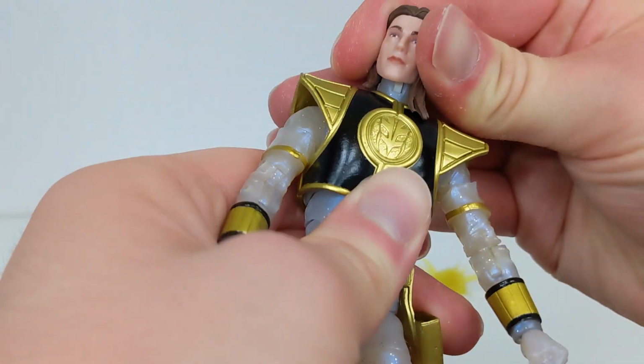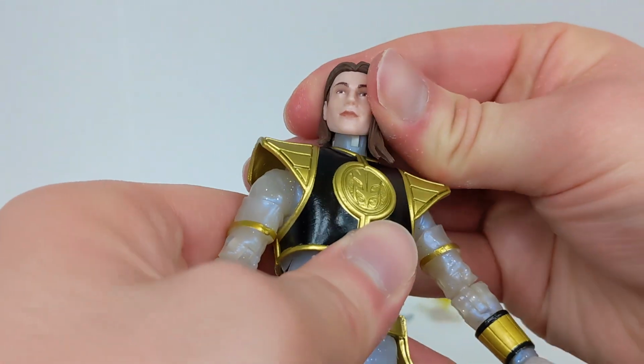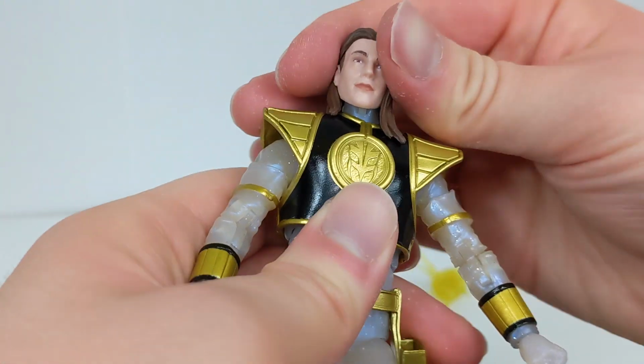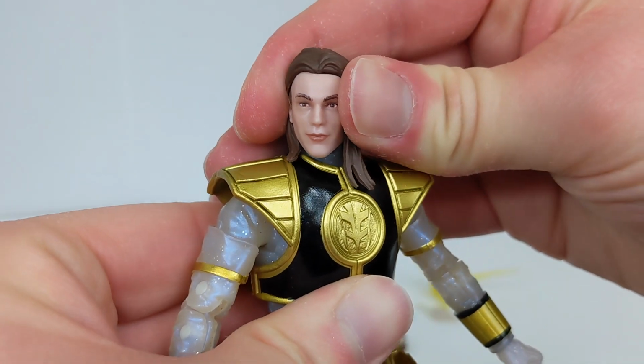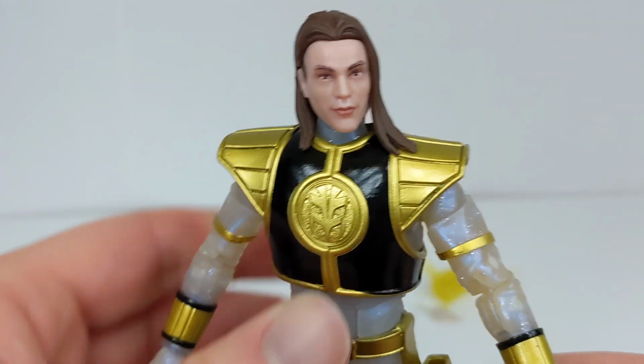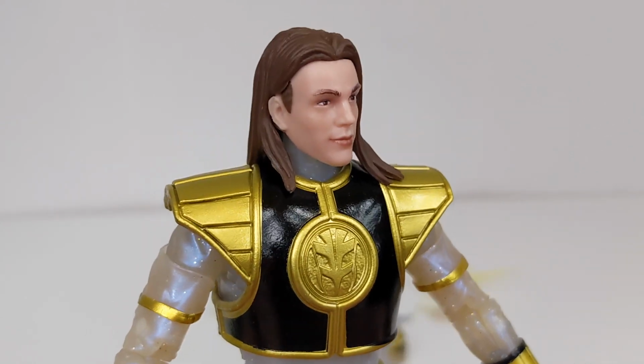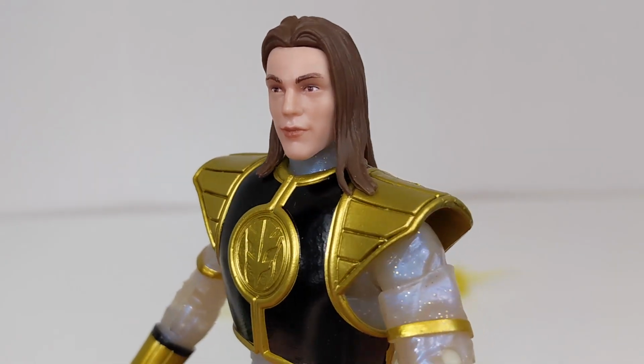The head joint went on easily, but it feels like it's not on there. Actually, I don't think it did go on. There we go, that's the pop I wanted to hear. It does feel a little tight on there. I'm a little afraid of the integrity of the neck joint on that one. But there is the Tommy likeness, or at least what I think is supposed to be a comic Tommy likeness.